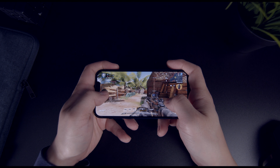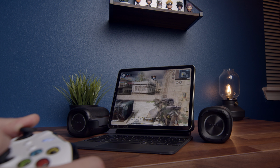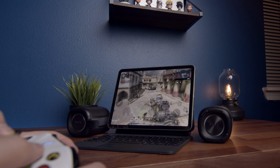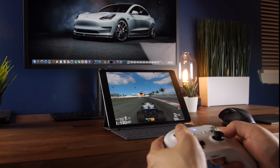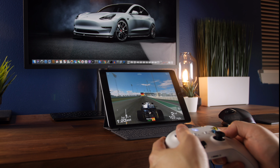Now, I wasn't a huge mobile gamer in the past, mainly because I was awful at using touch controls, but having this controller has made games like Call of Duty so much more enjoyable, and I'm gaming a lot more now. It's super simple to pair up and use, and it completely changes the utility of your mobile device if you're not used to playing games on it.